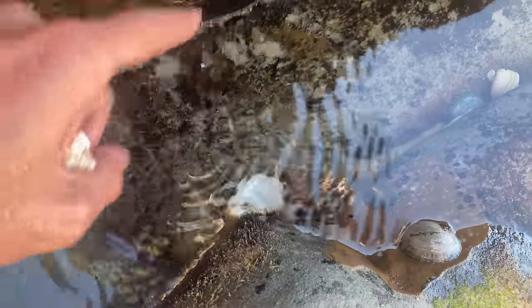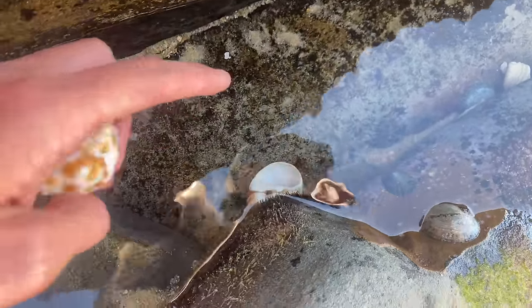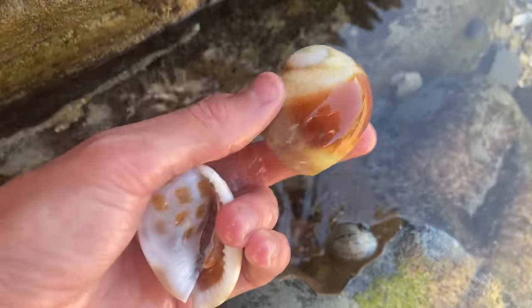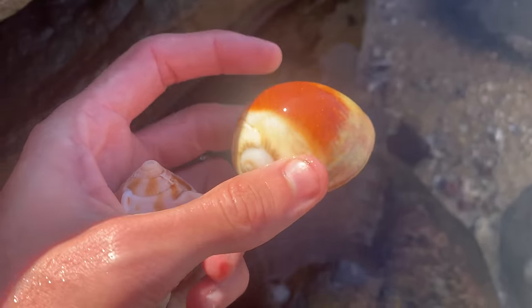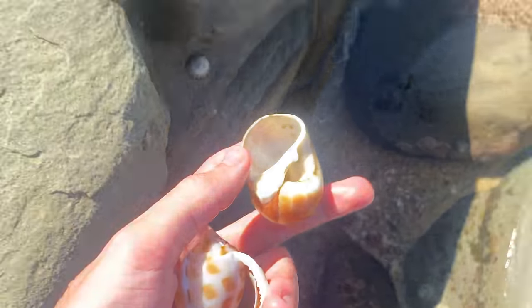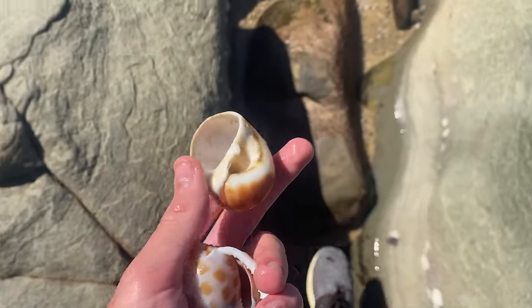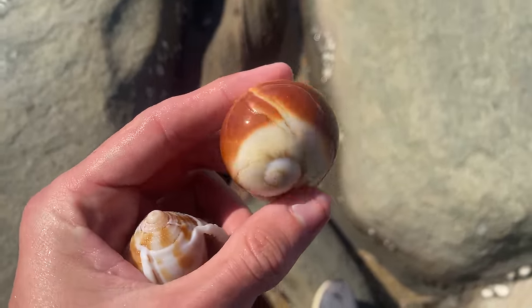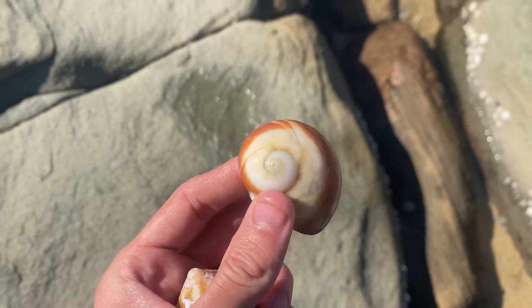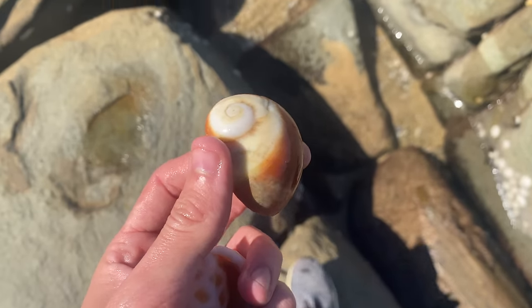Wait, is that a giant? Yo, that might be a giant orange moon snail. I never find these. Whoa, that's huge. Holy moly. I never ever get lucky with these. That's definitely the biggest one I've ever found. That thing is huge. Wow, I can't even remember the last time I found one.